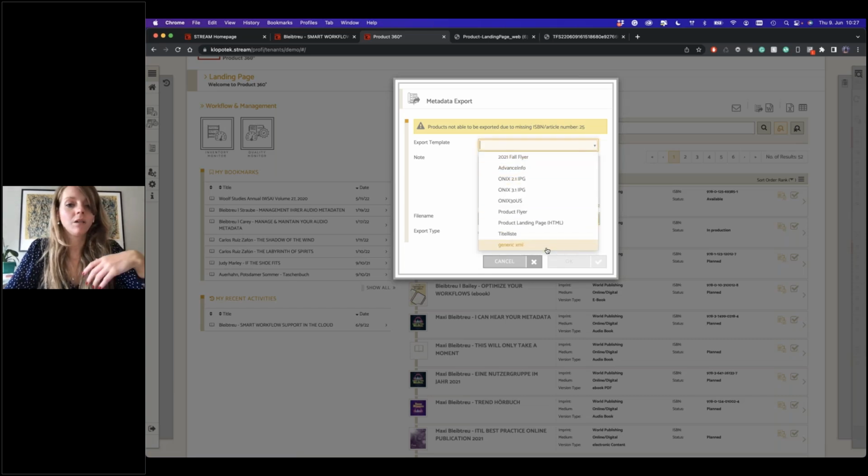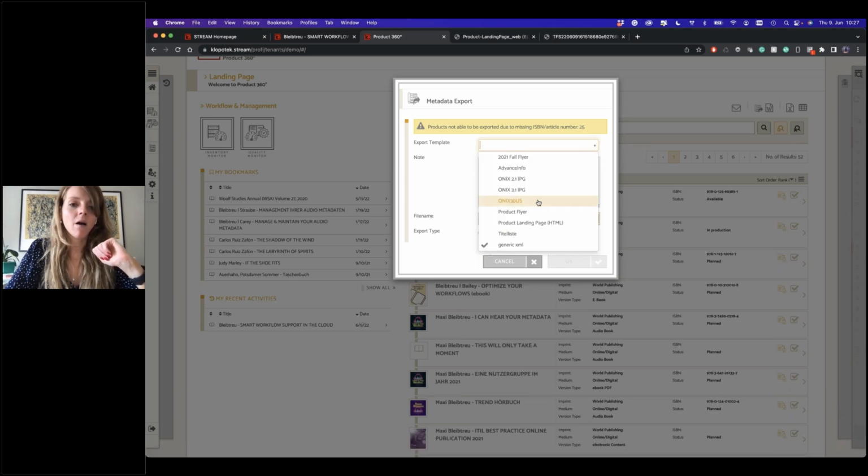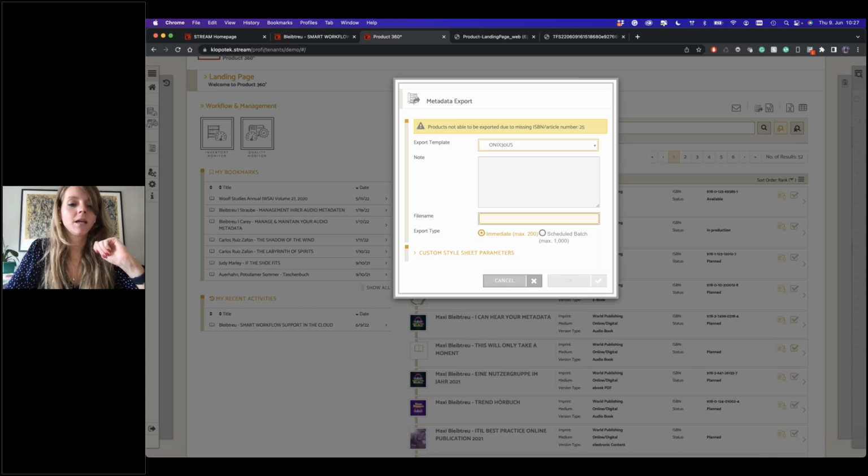I can choose, for example, my generic XML, or let's say Onyx format, define my file name, and then I can either run it immediately, where we have a maximum of 200 just for performance, or I can schedule a batch, and the batch is basically when it's running, putting the file in our download manager, where you can then pick it up and distribute it further the way you want to.